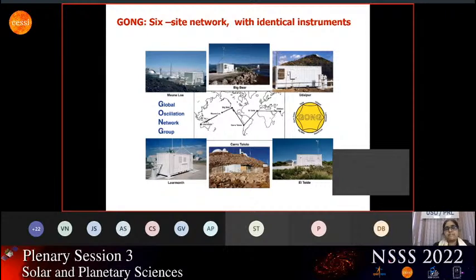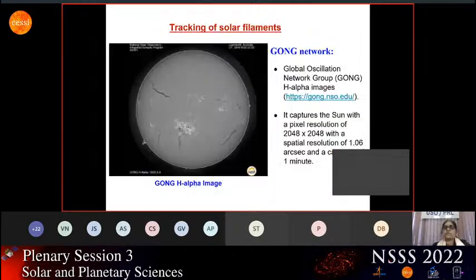Initially, it was meant to do helioseismic studies, that is, the study of solar oscillations. It was intended to investigate the solar interior, what the flows inside the Sun are, and how they manifest themselves in the photosphere, the outer layer. All these studies were supposed to be done with GONG. And now, after 26 years of operation, in 2010, H-alpha imaging was also introduced, although they had only Dopplergrams and magnetograms for the GONG network stations initially.